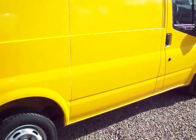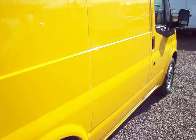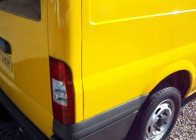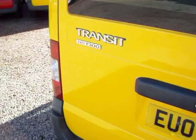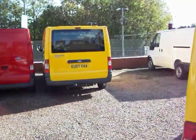Ex-AA van, been with a patrolman from day one. We are big fans of these vans. They're very, very good sellers. Sometimes we've got a handful in stock, other times they dry up completely. Just now we've got two in stock, and this is one of them, and the other one is hiding there.